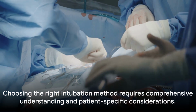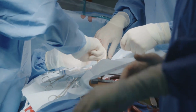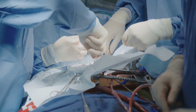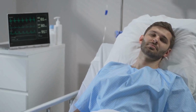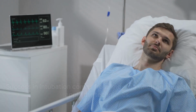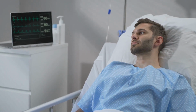In essence, choosing the right method hinges on a comprehensive understanding of each technique, the patient's condition, and the specific requirements of the medical procedure. Remember, the goal is not only to achieve successful intubation, but also to ensure the safety and comfort of the patient. The key to successful intubation is not just about knowing the steps, but understanding when and how to apply them. Stay safe and stay informed.